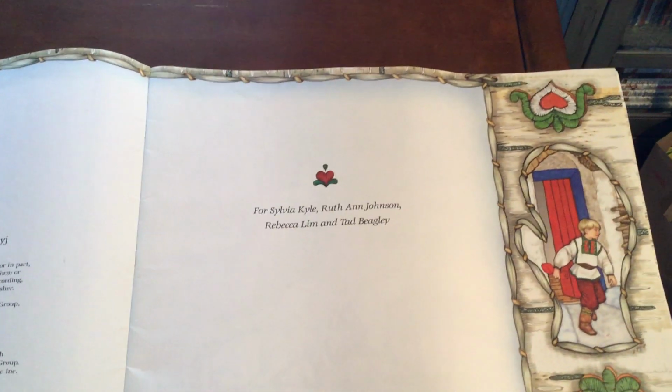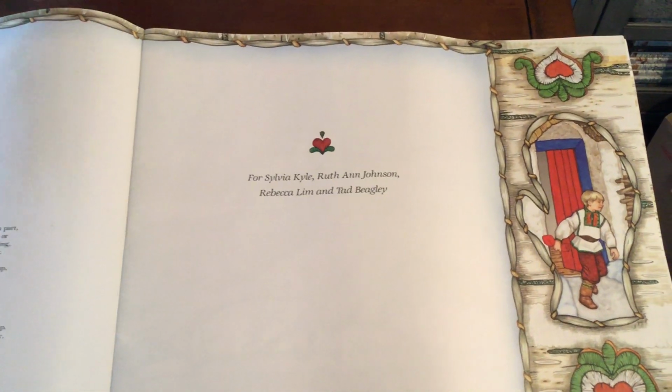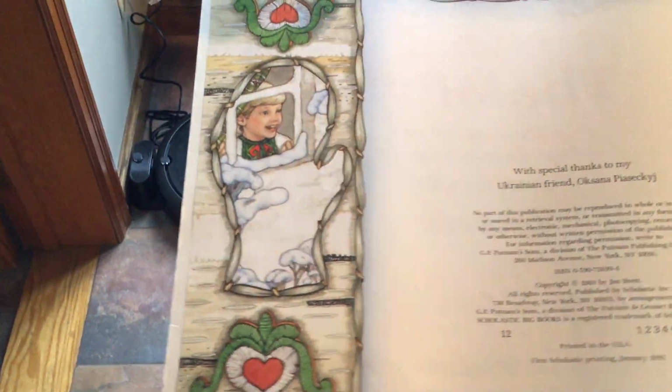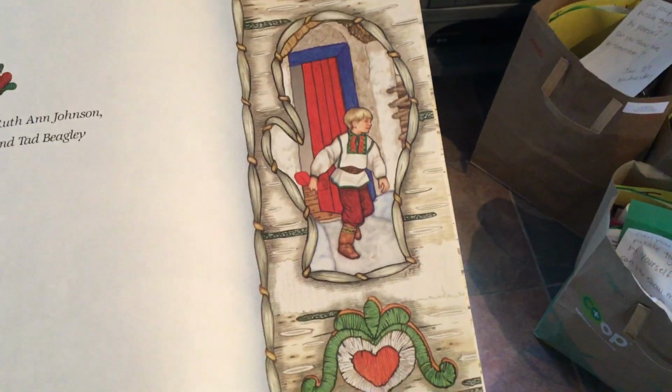One thing I want to tell you before I start is to look at the pictures on the sides of the book. This will tell you what happens first, and this will tell you what's coming on the next page.